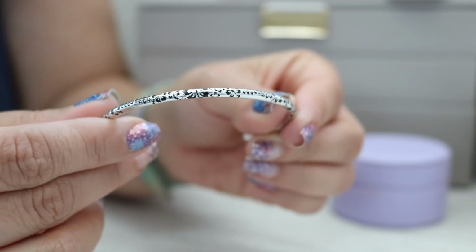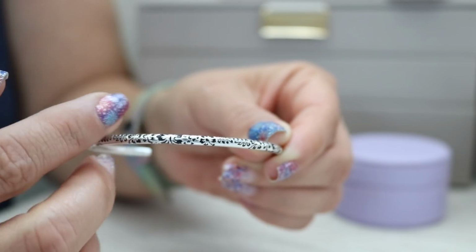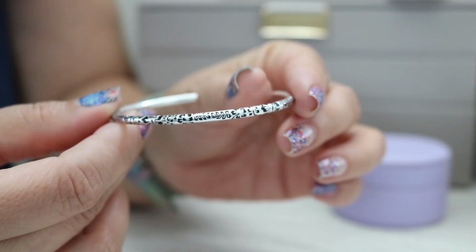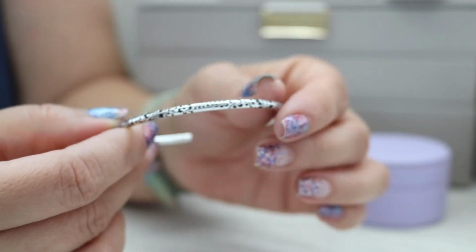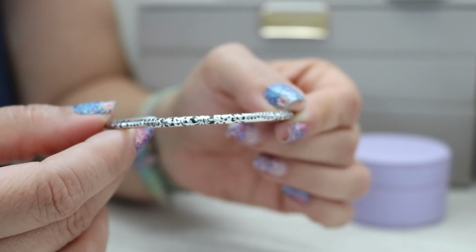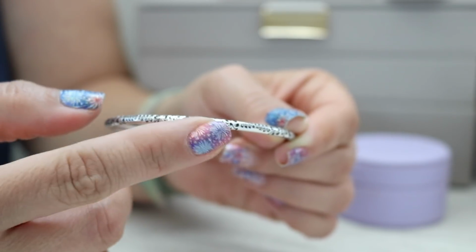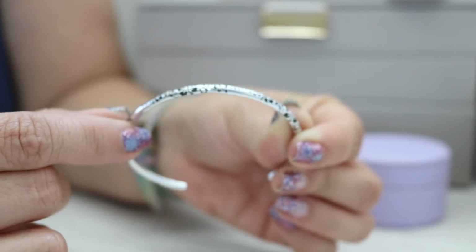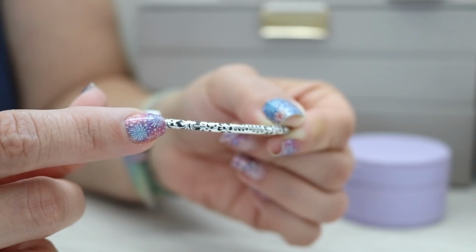The video camera is not doing it justice, but it's engraved and then it looks like it's accented with almost a black enamel. It's a very pretty bangle. Again, just like their Celtic bangle, it is pretty enough to just wear on its own or to use with charms. So I'm really excited for the idea that I have on how I'm going to style this bangle. Some more to come on that in a future video.